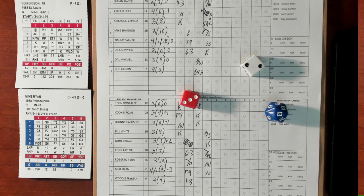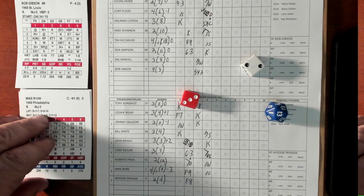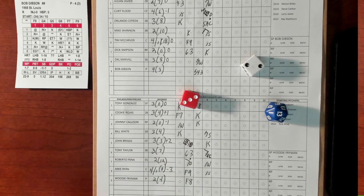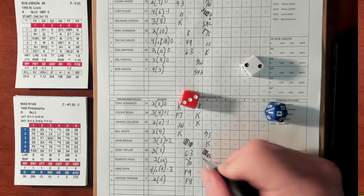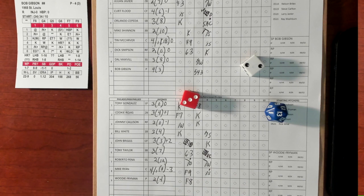We got to check the runner advancement chart. So single 5. So 5 to 6 scores from second. Add 1 to the BR. Taylor is on, his BR is a 4, but you got 2 outs, so you add 1, so 5 to 6 automatically scores. Okay, so that'd be a 4, so he scores. Pena goes to second. Woody Fryman's the batter.